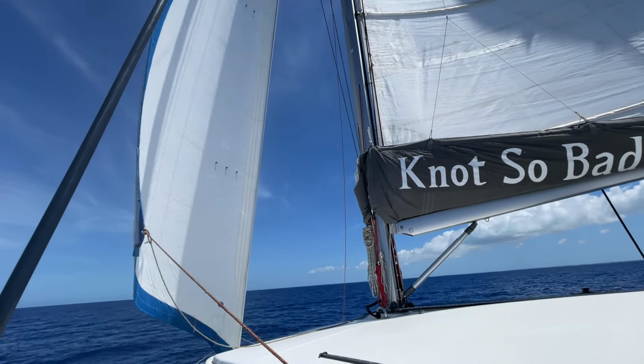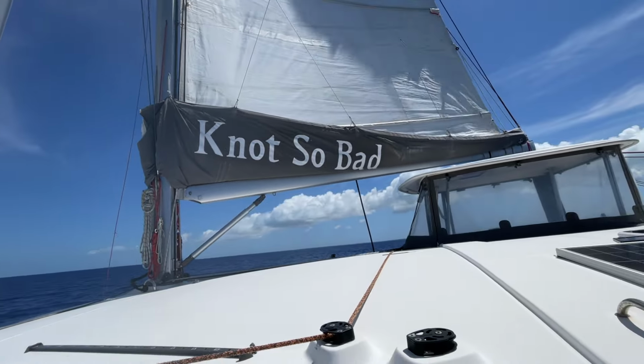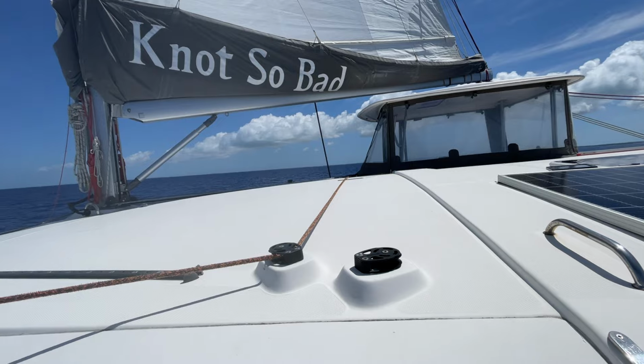Sadly, we haven't quite got enough wind. I'm not sure how much we've got. A little less than 10 knots, I think. Hard to judge without any wind instruments. Long Island is away over there in the distance.